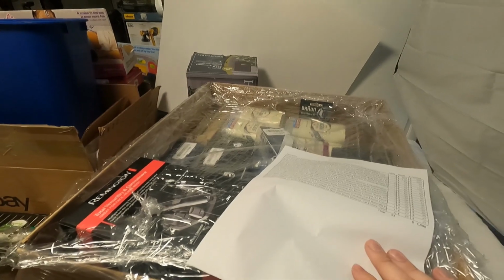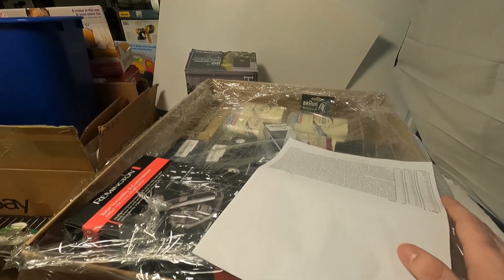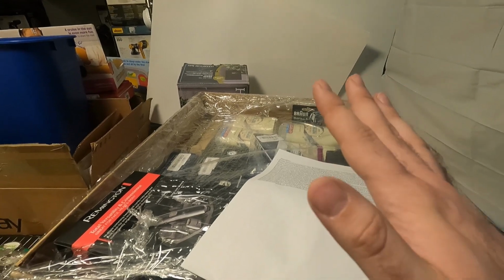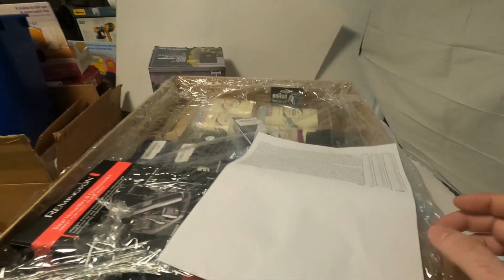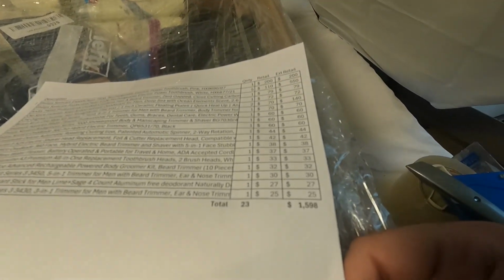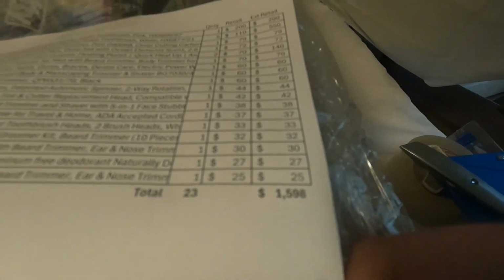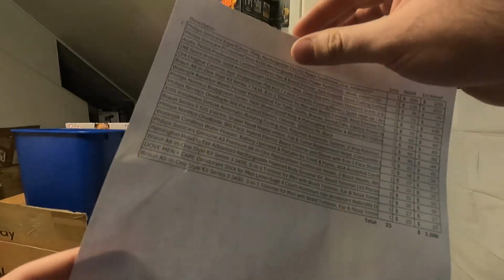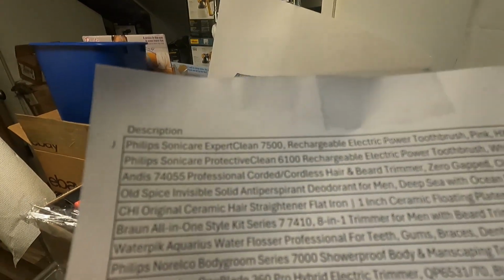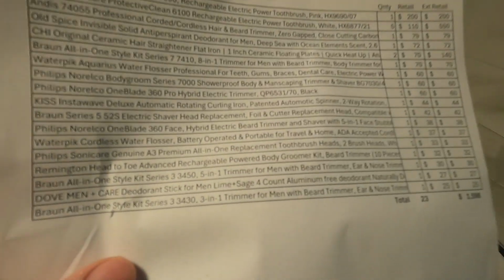Alright, so latest buy is a little box here of HBA type items. It's from Amazon. These are supposed to be returns, so they did come with a manifest, so you can see about a $1,600 retail value. Obviously, that's not what I'm gonna get anywhere near, but it's got some nice toothbrushes on it, which is why I picked it. And what also caught my attention was that Old Spice deodorant, $72.